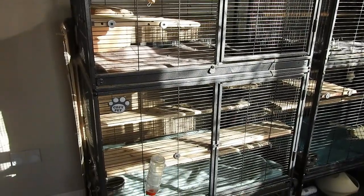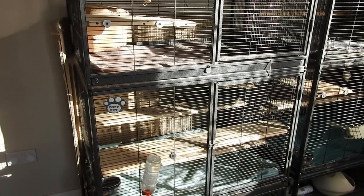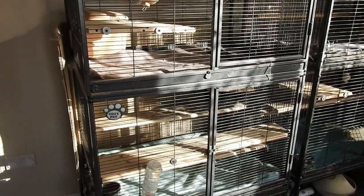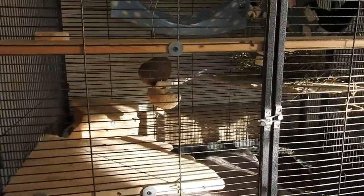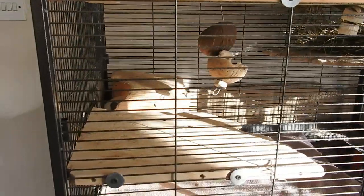If you use screws, you've got to be extremely careful that if the screw becomes exposed because they've chewed and chewed and chewed and got to the screw area, you need to replace that immediately and take out the screws, because if you don't, they could damage themselves and hurt themselves on sharp edges of the screw. So yeah, that's the only downside of using screws. If you don't want to use screws, you can use bolts as well to bolt them in.